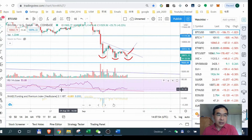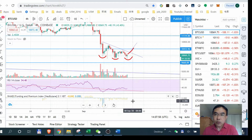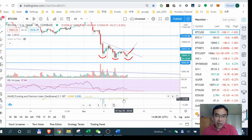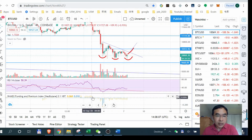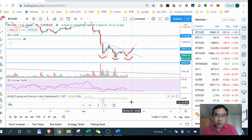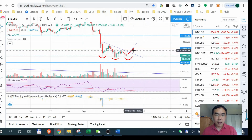The first one is the BitMEX Funding and Premiums Index. As I mentioned in my previous video, if we have a negative index value, then the momentum is with the bulls. If we have a positive value, then the momentum is with the bears. And right now we have a lot of negative bars, which means the bulls are still in control.